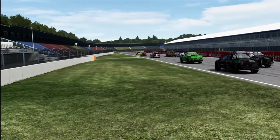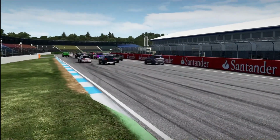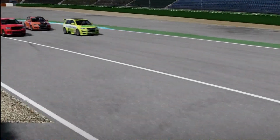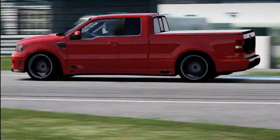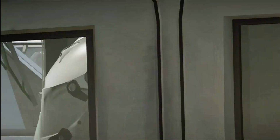This week was SUV and pickup truck racing. The first race was at Hockenheim Shorts, and as you would imagine it was pretty chaotic at the start line. I am driving the Volkswagen Touareg. TJ is driving the rather bright orange Celine, or red Celine. I think that's red, I'm not colourblind, honest. Anyway, we were fairly well positioned off the start.